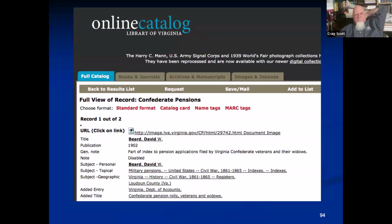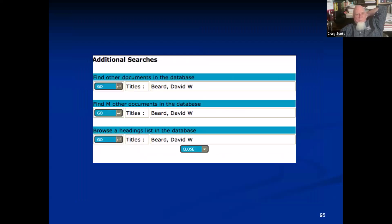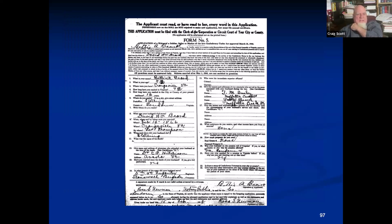And there are 3 pages. And basically here we see Betty getting a pension as a widow of a Confederate soldier. She lives in Sterling in Loudoun County. The application includes information from the local Confederate veterans camp, people talking about the character of David's service and that kind of stuff. And here's the first place where we learn that David's middle name is actually William, because we don't find that anywhere else.